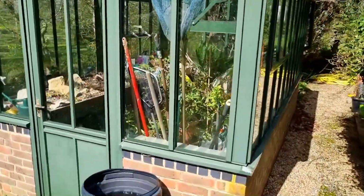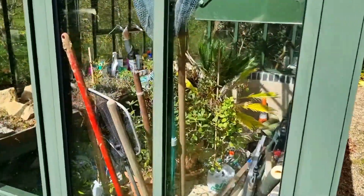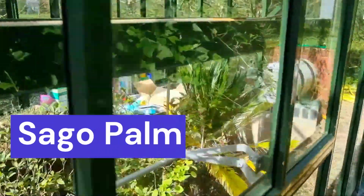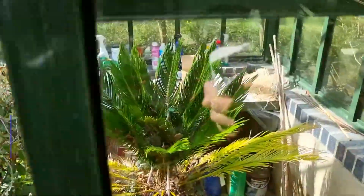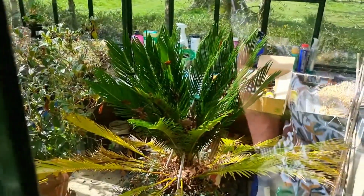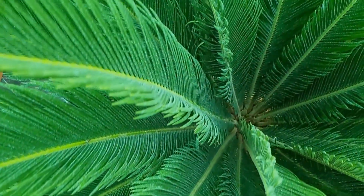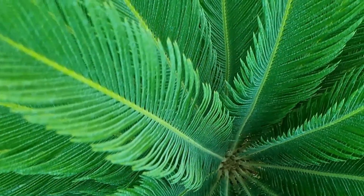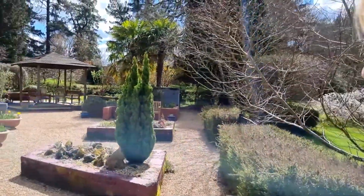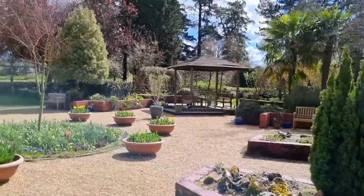The greenhouse. There's a sago palm in there. I do like a sago palm, and they're not hardy. You can't keep them outside over winter. You will damage them, though they will take quite low temperatures. I just bought you one. You have done. I'll wait to see if we can keep that going.